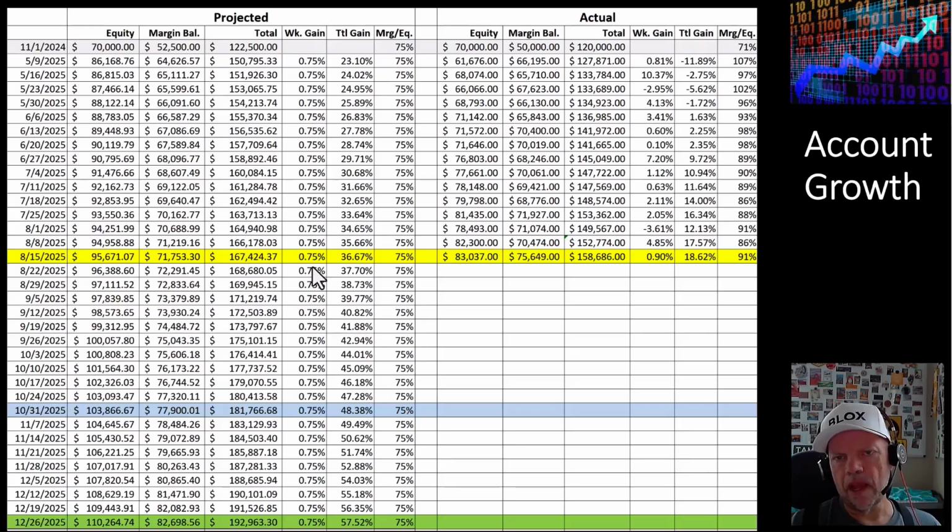Originally estimated that I would gain 0.75 of 1% each week. And I've actually been all over the place. I should have another column of my weekly gain to see how off I am with that one. But I do have the total gain. I expect it to be at 36% for total gain. At this point, I'm at 18.62, which is not bad.